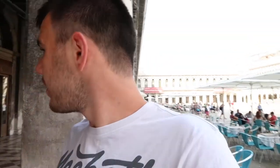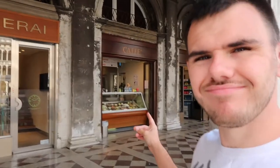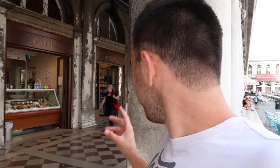Cool thing about St. Mark's Square is you've got all these little shops and cafes and whatnot. So we've got a cafe just here. Actually says cafe above it. And it sells ice creams, so it's gelato, drinks and things.